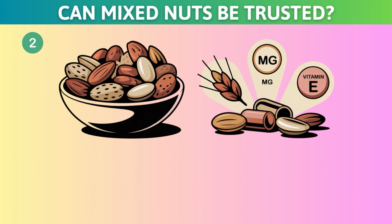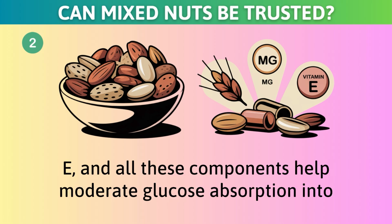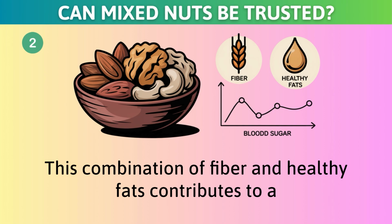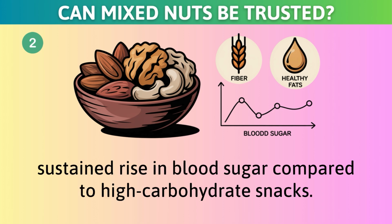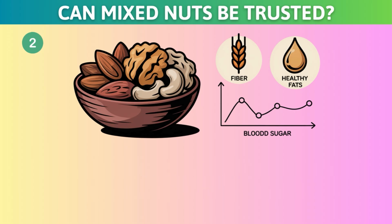blood sugar levels. They are rich in monounsaturated fats, fiber, magnesium, and vitamin E, and all these components help moderate glucose absorption into the bloodstream. This combination of fiber and healthy fats contributes to a lower glycemic index. What this means is that they cause a slower, more sustained rise in blood sugar compared to high-carbohydrate snacks. This effect is particularly beneficial for preventing those post-meal glucose spikes.